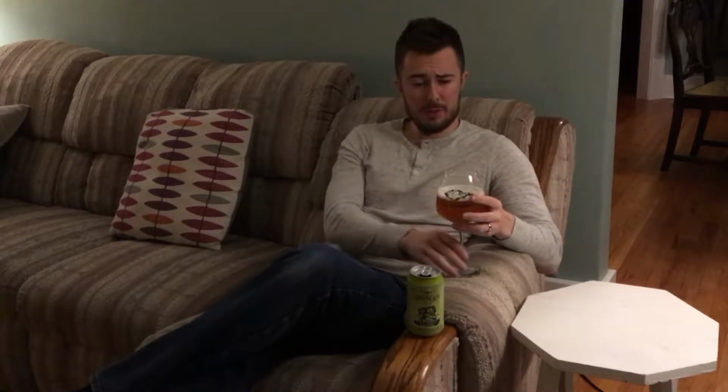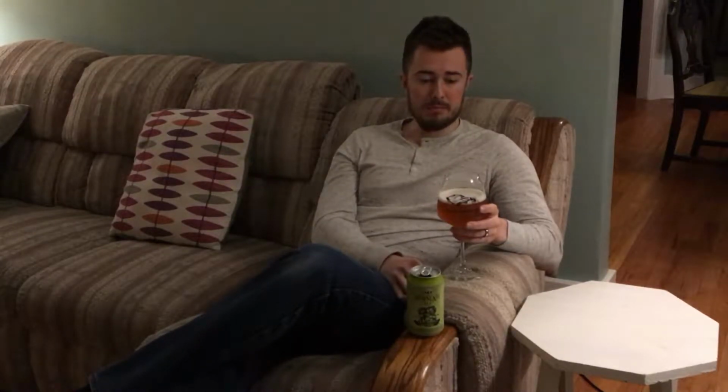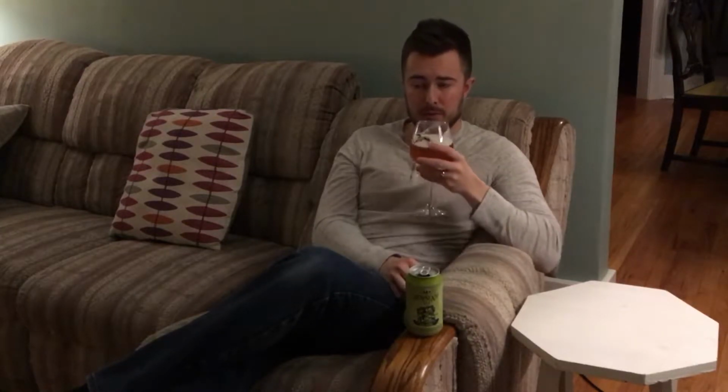Yeah, so, okay. I stand a little bit corrected. Maybe my taste buds have matured a bit. Probably not, because they still suck. But this is a pretty sweet IPA. Nowhere near cloying. It's very nice. It's very enjoyable.